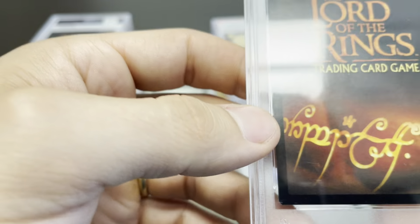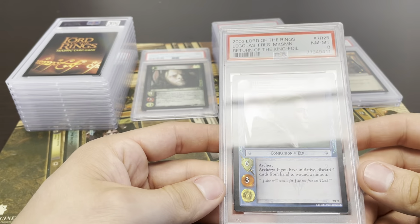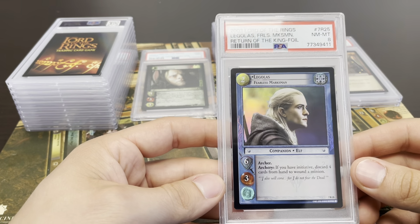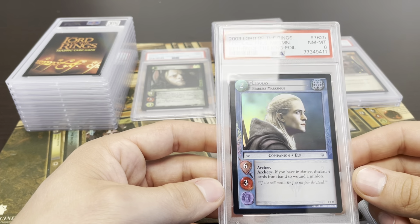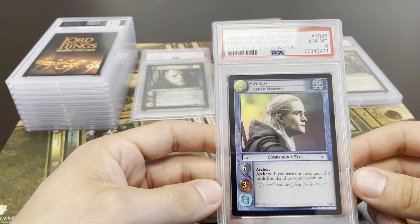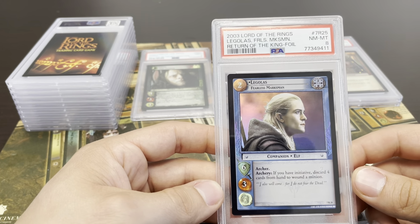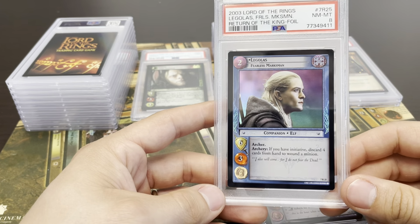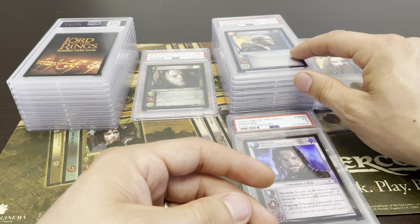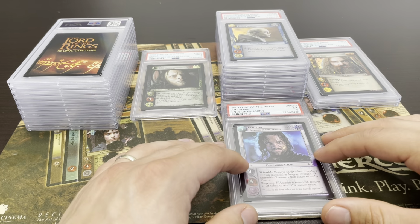So, you know, really other than that kind of jagged bottom, I feel like this is a pretty flawless card again. So kind of a bummer. Still got an 8, which is, you know, still a decent grade. It's still near mint. Beautiful card. Love those Legolas cards, but I can understand why that got an 8, I guess.